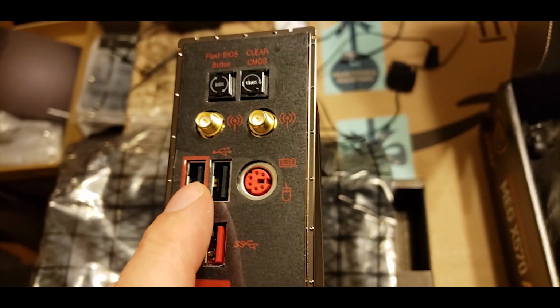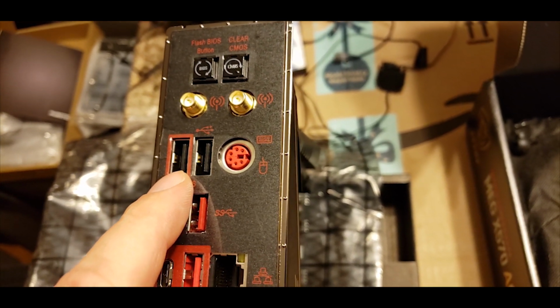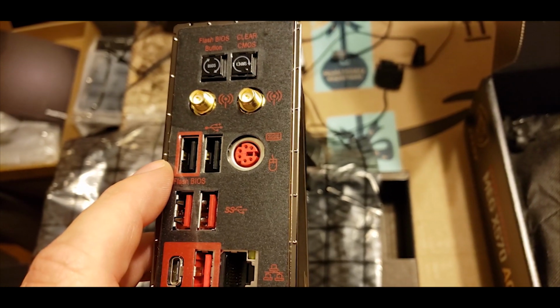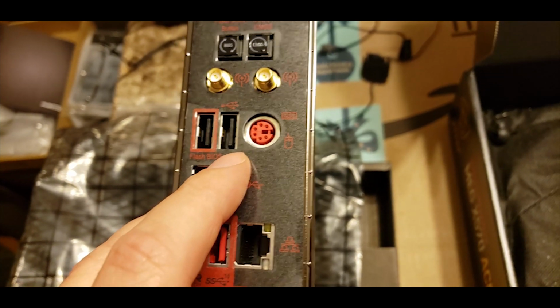See, I think this is what combines with that button. You take a USB thumb drive with the BIOS update on it, plug it into that, hit the button, and it may just flash it without even ever loading anything up. I'm not 100% certain, but I think that might be how that works, so that's pretty cool.